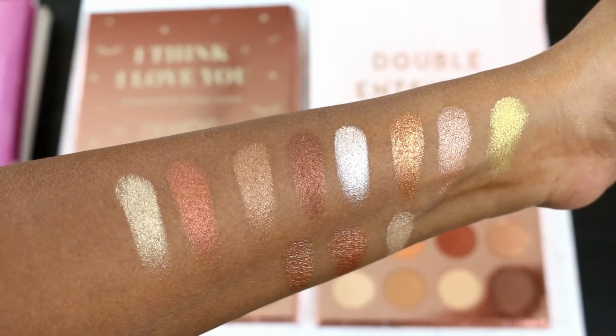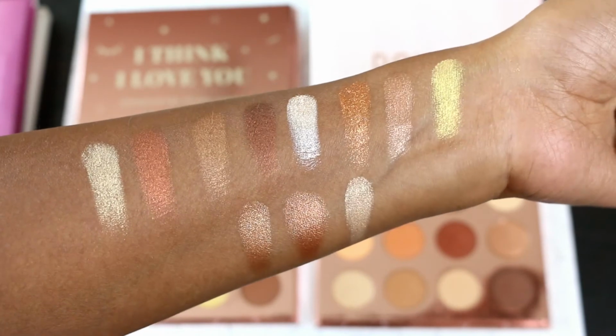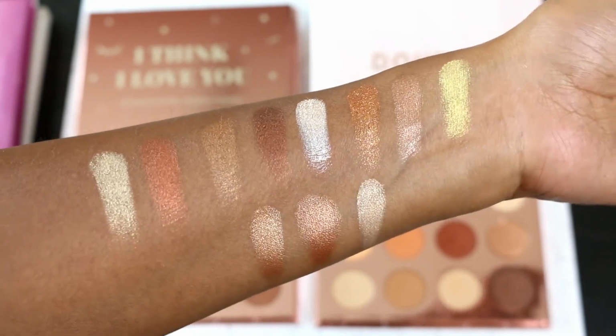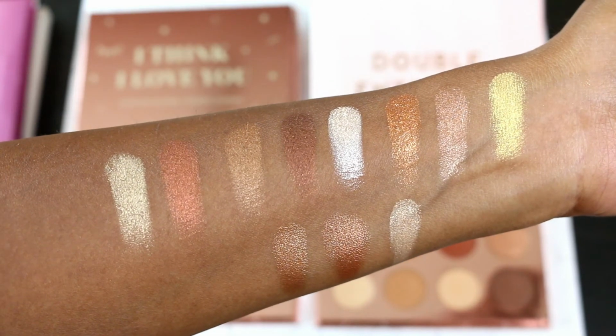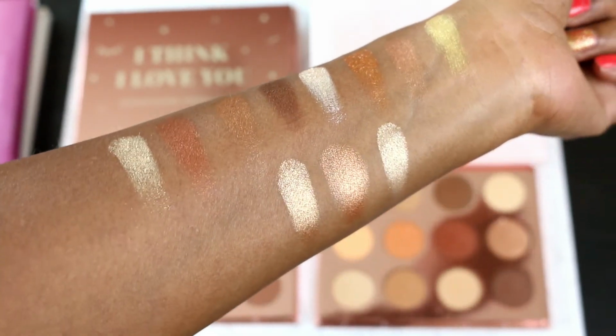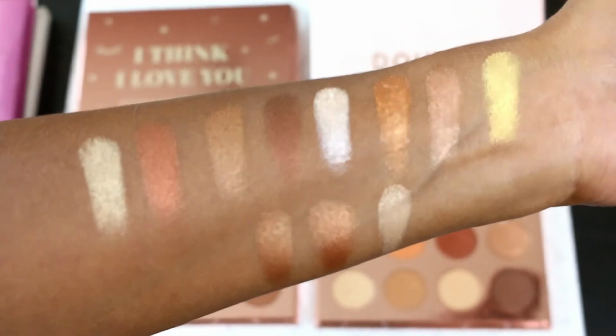Okay, here are all the shimmers of the two palettes swatched. The top one is I Think I Love You, the shimmers in which are really versatile. If you're someone who loves shimmers, I will definitely recommend the I Think I Love You palette. And if you're not really a shimmer lover, you just need some shimmers, the shimmers in the Double Entendre are also really good.